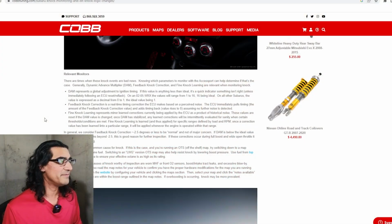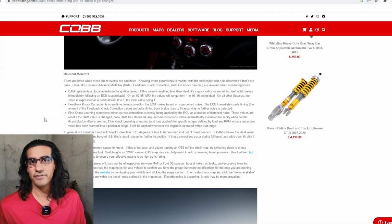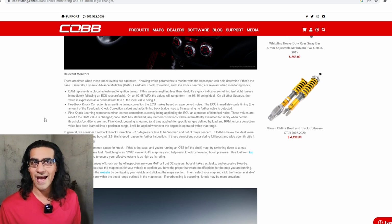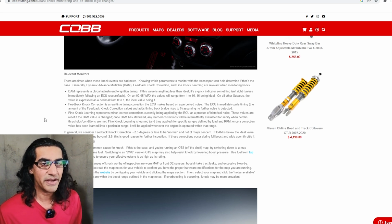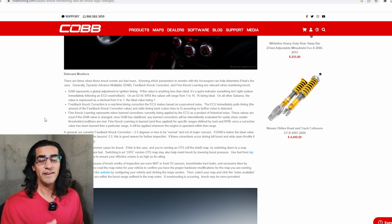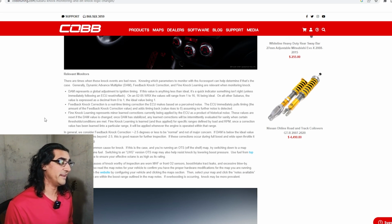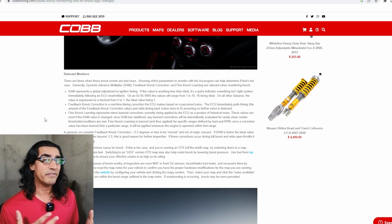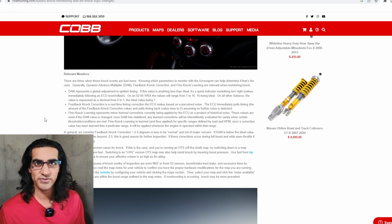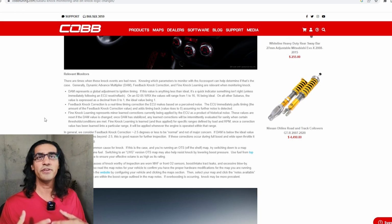Now, the DAM is really important, and this is actually from Cobb's own website. The DAM is one of the tools that we have to monitor knock prevention in a Subaru. Now, the DAM going down doesn't necessarily mean that there is a problem, but it could indicate that there are other things going on which are causing the DAM to go down. Most people, even Cobb themselves on the website, say that it could be bad gas. It could be any number of things. It could be detecting more knock, and so the DAM is reduced and it's reducing timing, which you'll notice right away by having a lack of power. That's the number one thing.